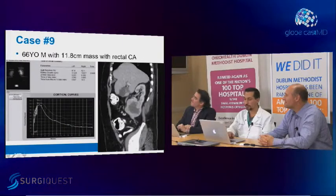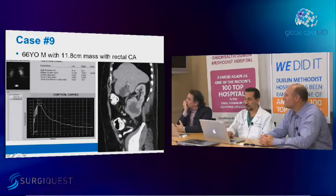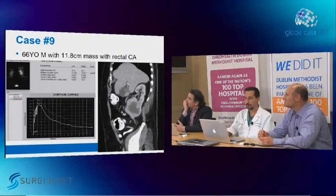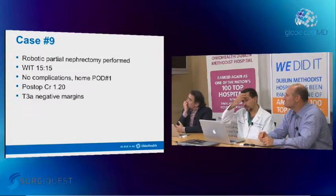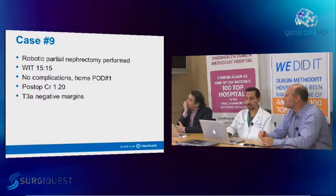Again, here's a better view to show how much normal kidney he had. Depending on the cuts, this actually went all the way down to about here. That's how it got to 11.8. But we did a renal scan pre-op, and his split function was pretty much 50-50, so I think he would have been fine with a nephrectomy. But we did do a partial, just because of this question mark of chemo, and had a short warm ischemia time, about 15 minutes. His post-op creatinine was only 1.2. It was T3A, not surprising based on the size, but negative margins, and he did well.